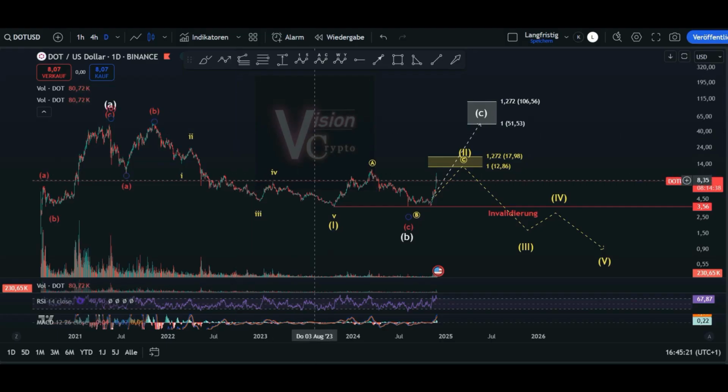In my opinion, Polkadot is currently the weakest price of the three. But it is somewhat easier because there are actually only two overarching interpretations left on the chart. The bullish interpretation in a larger wave C with a target of $50, or that we have already started a bearish count and are essentially in a small interim high of a correction. And the target for this correction would be a price between $12,000 and $17,000 before the price should or could continue to sell off.